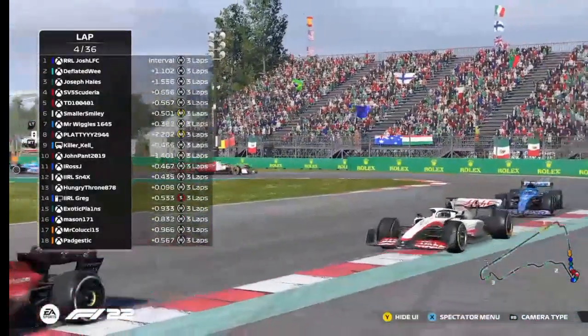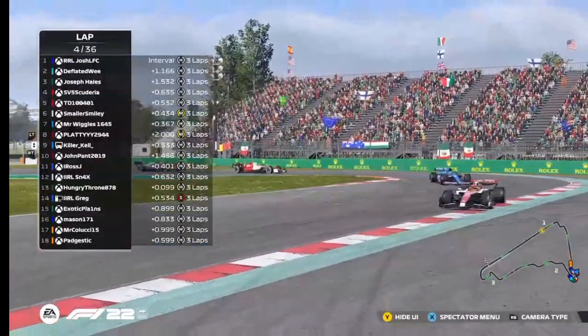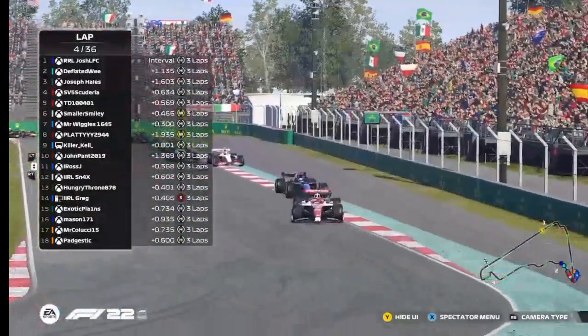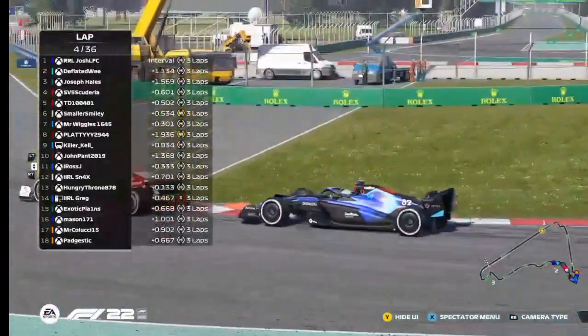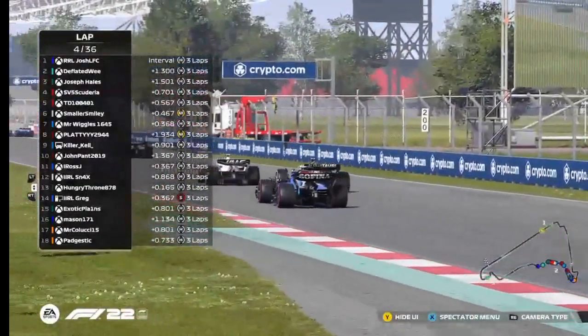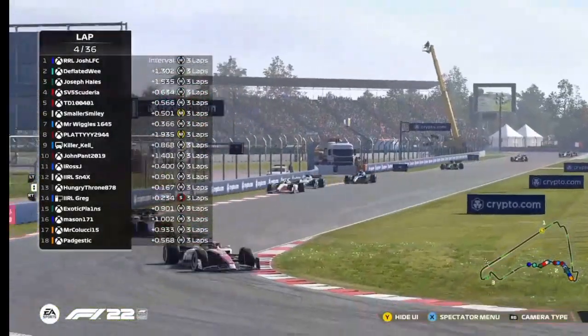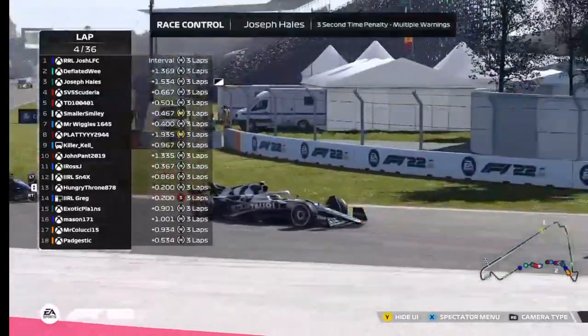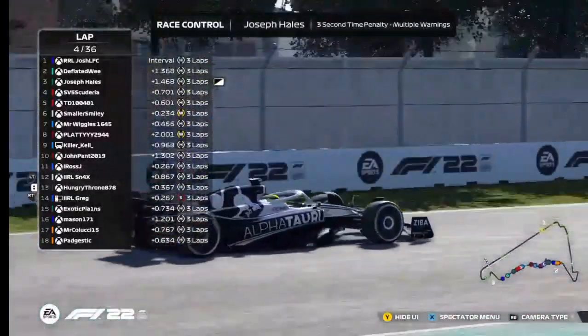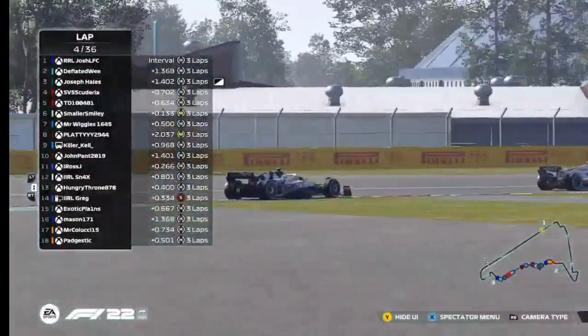And we got a small gap to Flatty, who's in a fight with Killer Cow. Then we got a fight between John Pant and Ross. Then Snacks, who's been attacked by Hungry Throne, who had a little bit of a look there. But coming into the S's, Joseph Hills is the first one to pick up a 3-second penalty of the day.